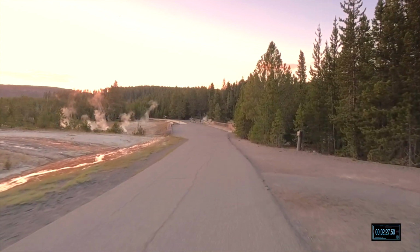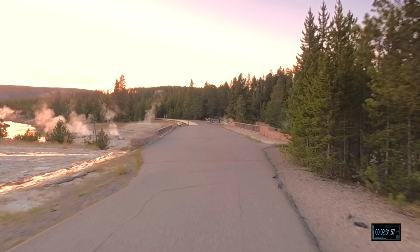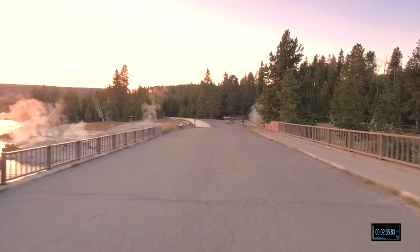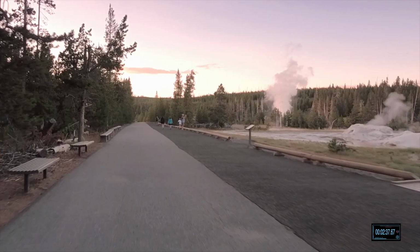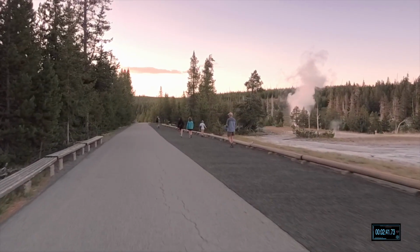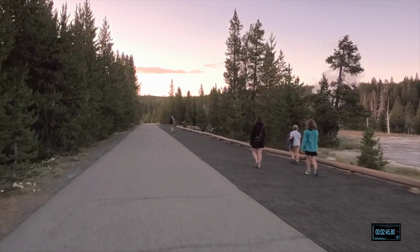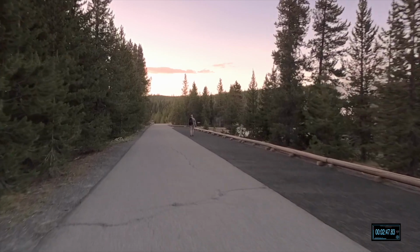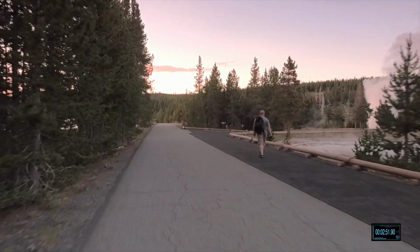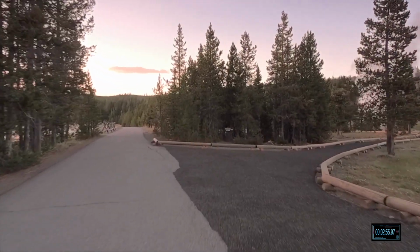The landscape here consists of flat plateaus of lava that are hundreds of feet thick. An interesting fact is that the park is actually on top of an active volcano, and in the region, there are more than 1,000 earthquakes in a year.